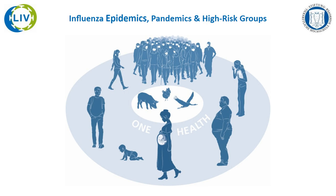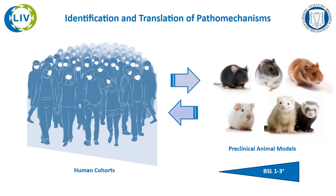In our group, we investigate the impact and transmissibility of zoonotic viruses like influenza on different high-risk groups, for example, asthmatic patients, obese people, or also pregnant women and children. We identify pathomechanisms in humans that could, for example, mediate increased severity, and study these mechanisms using different animal models like mice, guinea pigs, ferrets, and hamsters in our BSL-2 or BSL-3 lab. As a next step, we then translate our findings back from the animal to the human cohort.